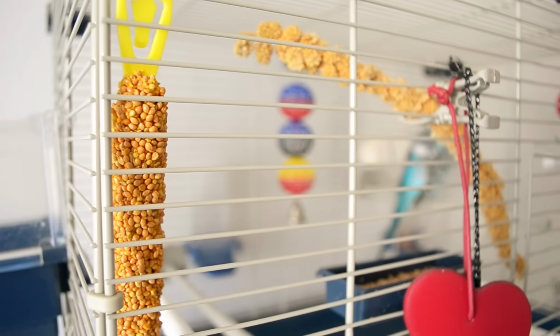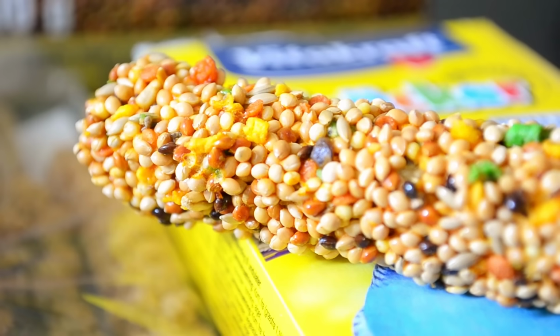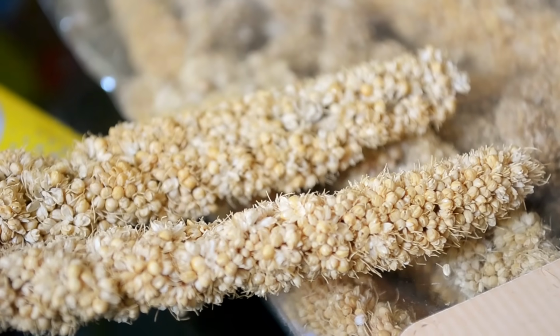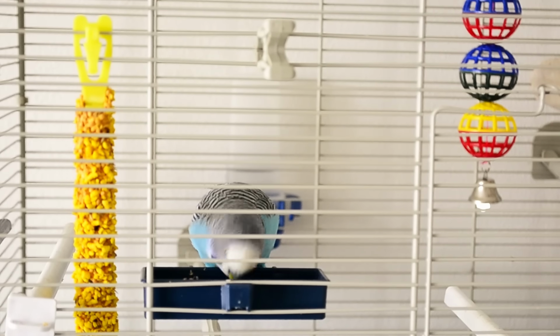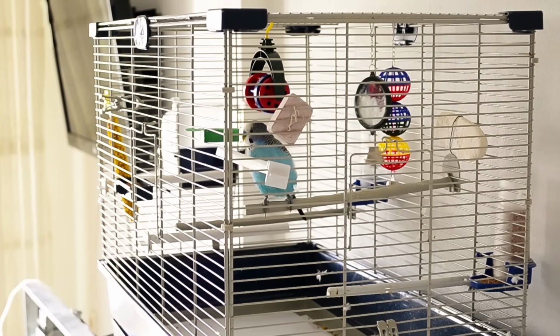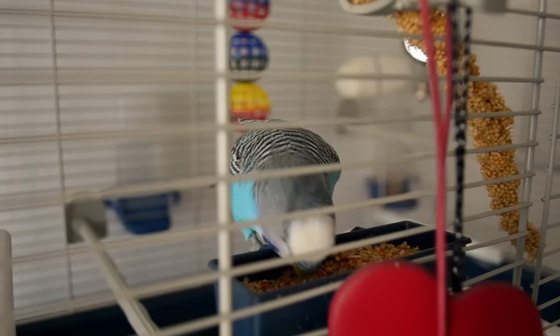Feeding your budgie correctly. Keep it fresh and varied. Your budgie should have many different options to eat every day. As a general guideline, feed your budgie seeds and pellets. Fruits, vegetables, and soft foods should be fed to him every second day. Egg and cheese should be fed to him once a week or once every other week.